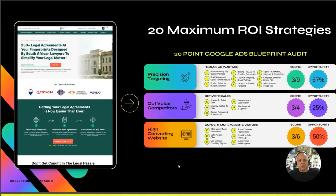So what I'm going to do now is just to quickly show you our auditing framework, which breaks those 3 steps down. And you could see, for instance, on precision targeting, we've got 9 key insights that we look at. And with outvaluing competitors, there are literally 5 key things we look at to be able to do that. And with high converting websites, we actually look at 6 factors.